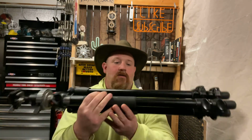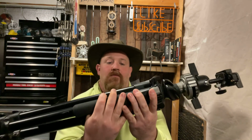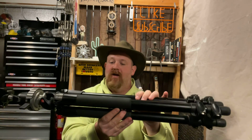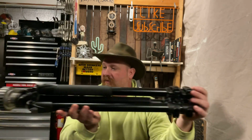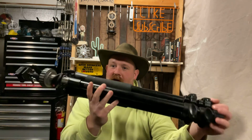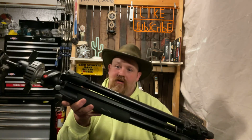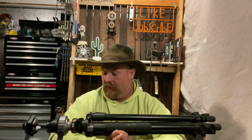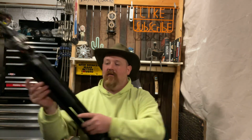My main tripod is a Manfrotto, and this thing is awesome. Let's see. Manfrotto 055XPRO B. I love this thing. This was a friend of mine's, and he passed away, and I was given it when I started dealing with doing camera stuff. So this is an amazing tripod, and I hope to have it for a very, very long time. This is my main tripod.